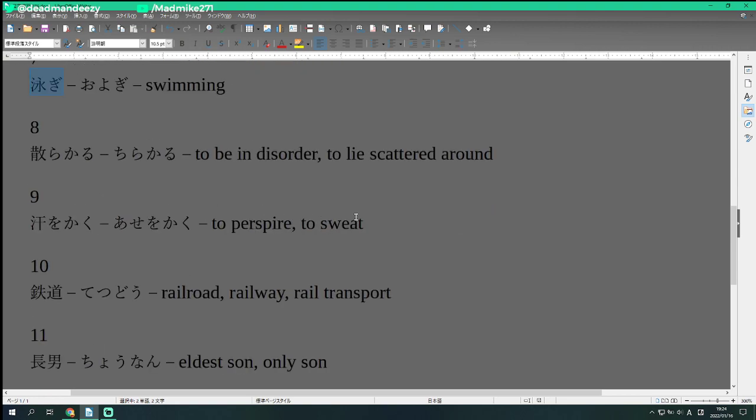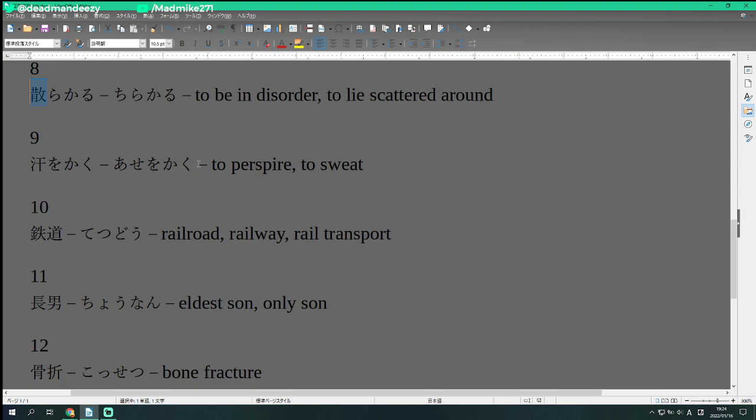Number eight is chirakaru, to be in disorder, to lie scattered around, with our kanji for scattering. This is sanpo, a walkabout is a sanpo, and san, this kanji here, is to be in disorder. A scattered walk is literally what you're taking when you're walking around. So chirakaru is to be in disorder or to lie scattered around.